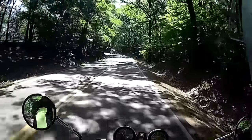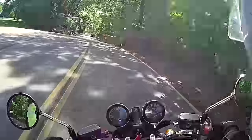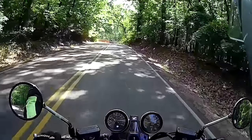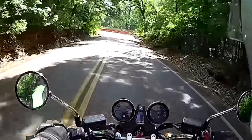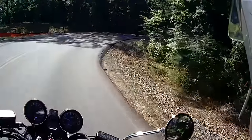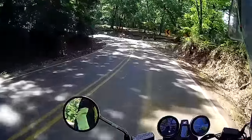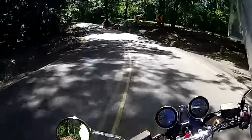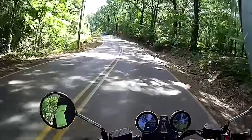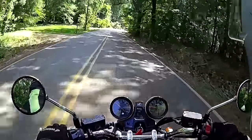The exhaust, I probably will change that out. This bike is really quiet. So I need a little bit of noise. I don't want it to be obnoxiously loud, but I'm looking for a good kind of sport bike tone. Maybe a Two Brothers, or I don't know. We'll just have to investigate exhaust.